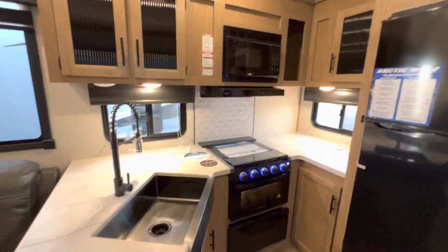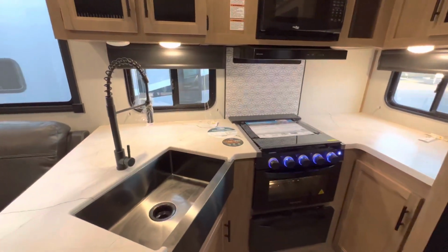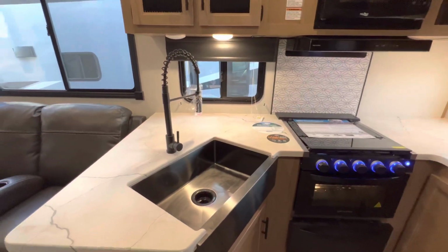So again, plenty of countertop space. I don't even know where I went. I kind of blanked out. I'm so used to talking about these things. Kind of forgot the flow.